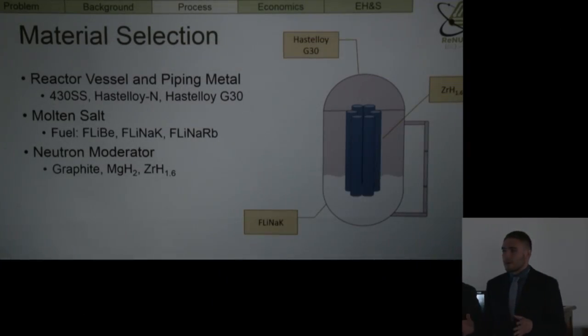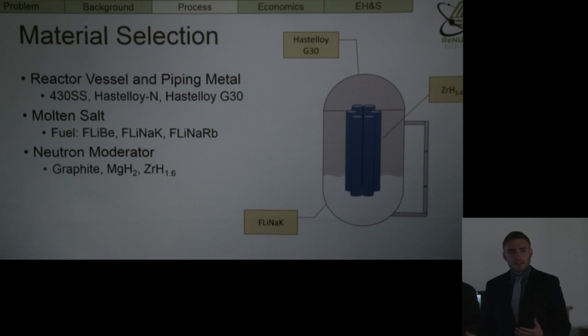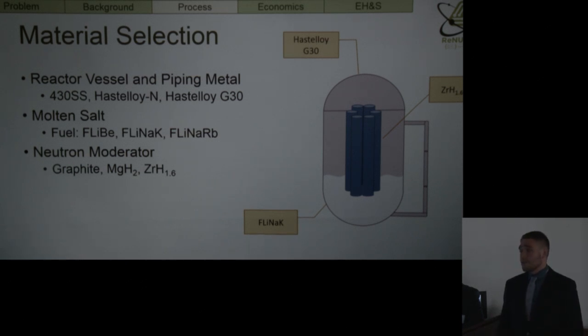For our reactor vessels and our piping metals, we chose between 430 stainless steel, Hastelloy-N, and Hastelloy G30. And for 430 stainless steel, it is easily corroded by molten salts. And Hastelloy-N, although it was used in the Oak Ridge National Lab experiments early on back in the 50s and 60s, we found that there were significant deposits of metal on the inner parts of the piping, and therefore led to system inefficiencies. So therefore, we decided to go with Hastelloy G30, which is an alloy that is actually built off of the Hastelloy-N and has significantly shown to reduce these deposits.